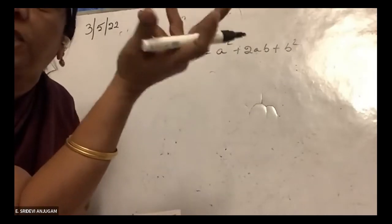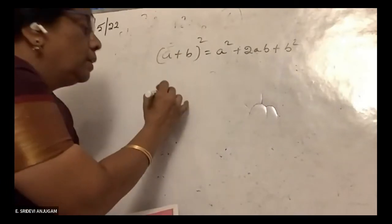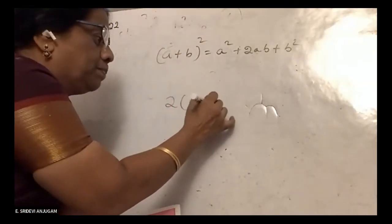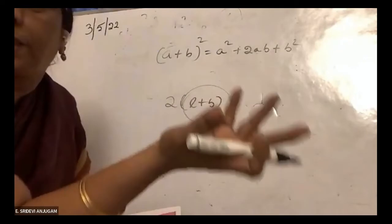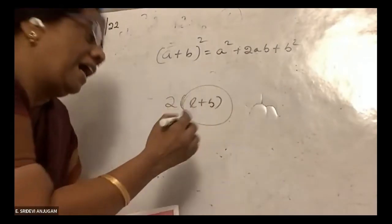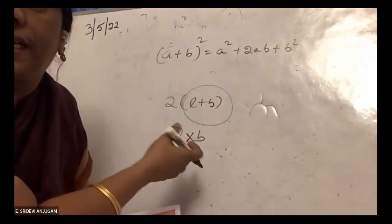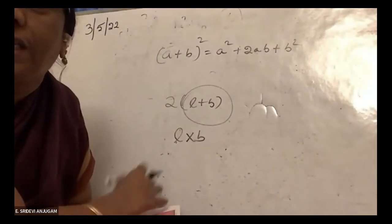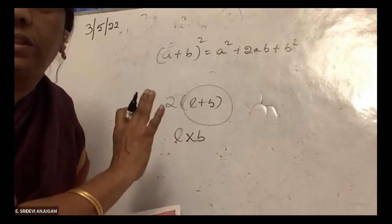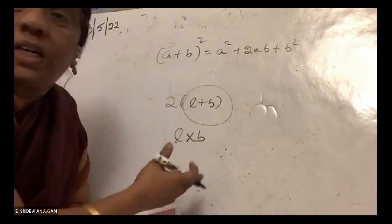You have already learned algebra. What is the perimeter of a rectangle? They will say 2 into (l plus b). This is called an algebraic expression. That's all. 2 into (l plus b), you have already learnt. And then l into b, what is that? Area of a rectangle. All children know area of a rectangle is l into b. So what is l? What is b?